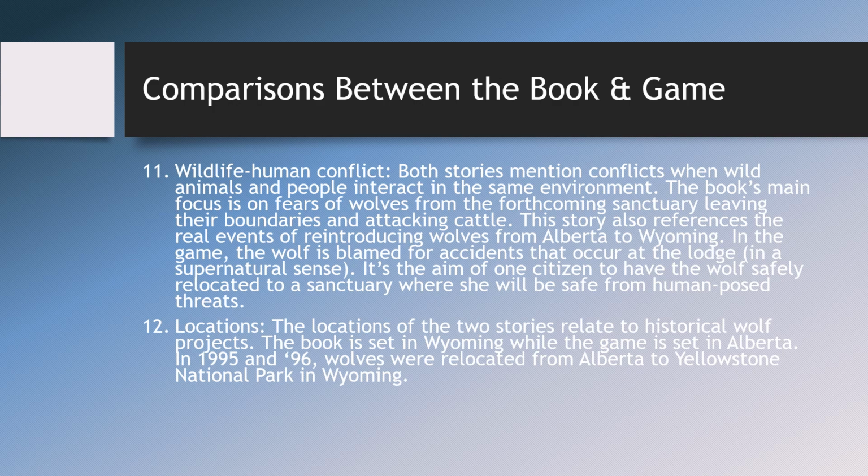And the final point is the locations of these two stories, and they are really important. They relate to real-life historical wolf projects. The book is set in Wyoming, while the game is set in Alberta. For those of you who don't know, in 1995 and 1996, wolves were relocated from Alberta, Canada, to Yellowstone National Park in Wyoming. This actually happened. And I mentioned in my playthrough of the game that I had a book that I was pretty sure was about this, and I was correct.